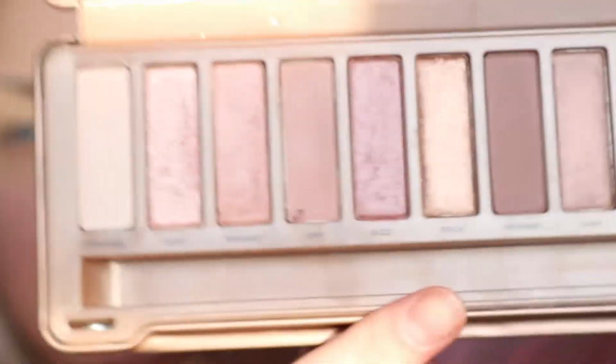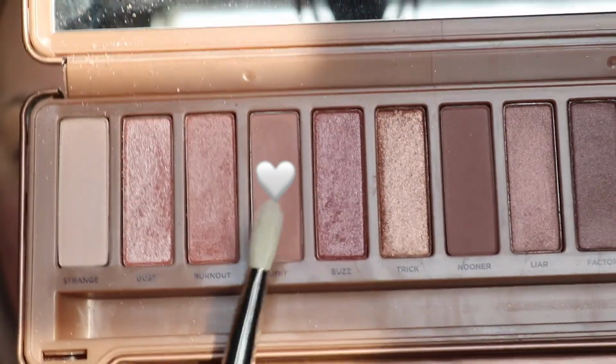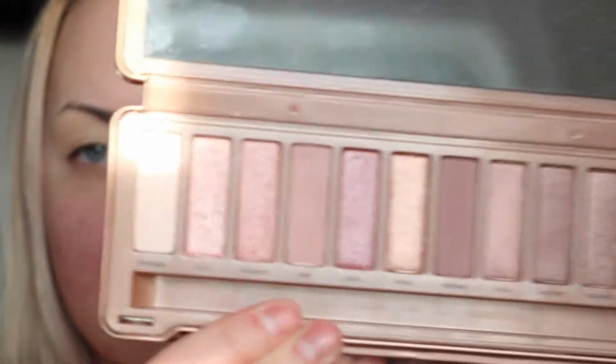So I have a brand new Morphe M433 brush, and I'm going to use Limit, which I think is that one right there. This used to be like my go-to everyday palette. I remember I always took Limit and then I used Nooner on like the outer corners, and then I would just put like one of these shimmers on, and that was like my look every day for school.